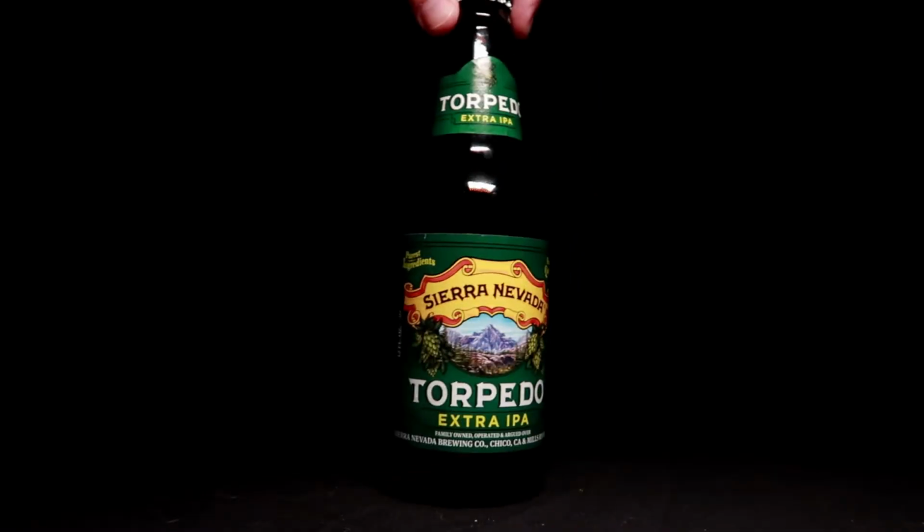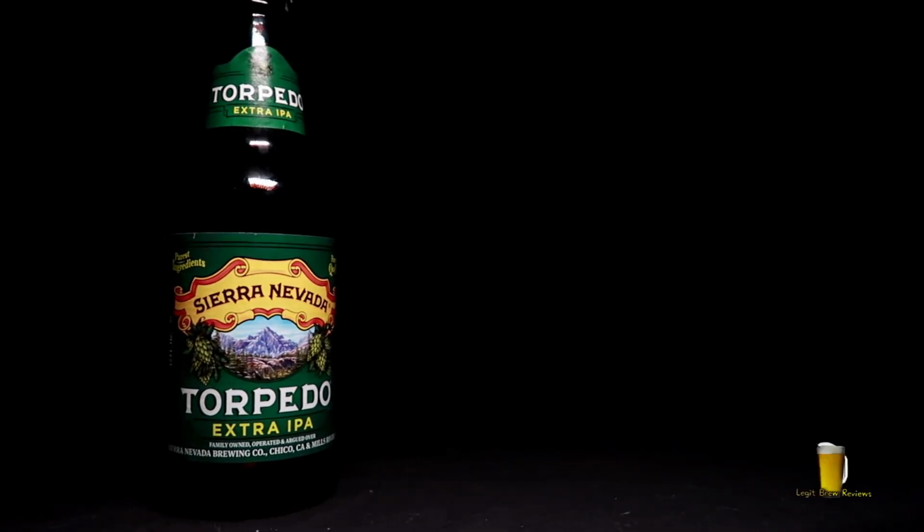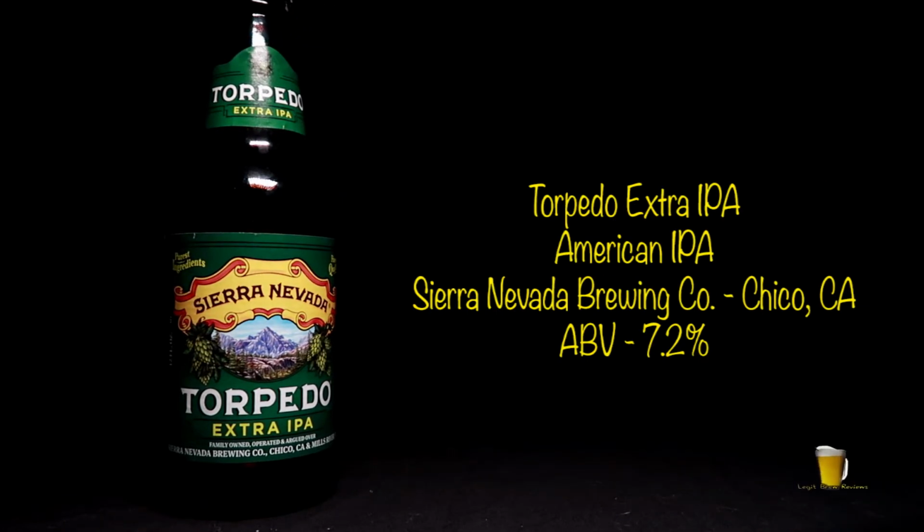It's a 7.2. Bad boy climbs a good bit higher than the Little Hazy Thing IPA. Oops. All right, here we go. There you go. Yeah, it's a little darker than it's dark, but then it's kind of red. It's an extra IPA. Is extra natively a double?